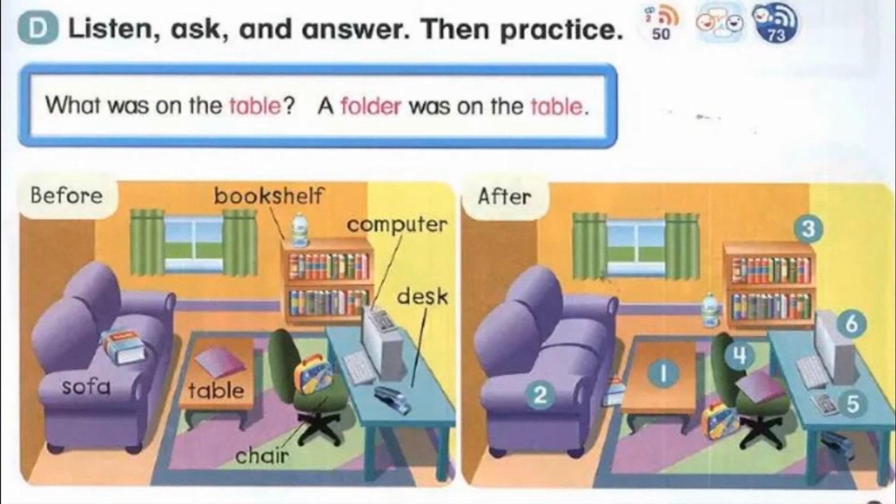D. Listen, ask, and answer. Then practice. What was on the table? A folder was on the table. 1, What was on the table? A folder was on the table. 2, What was on the sofa?